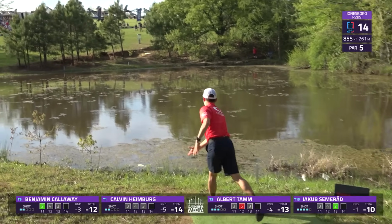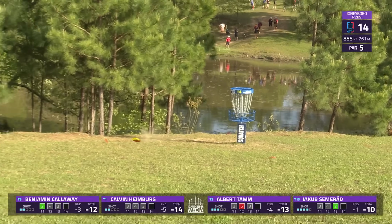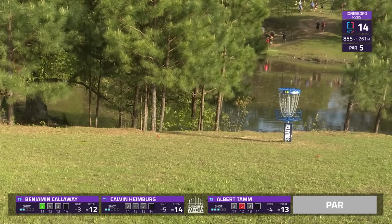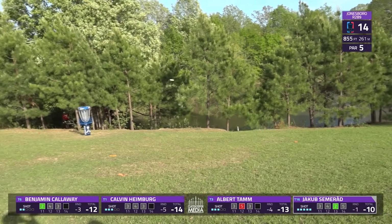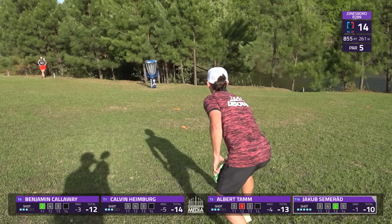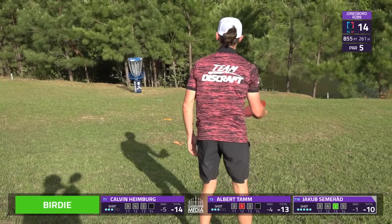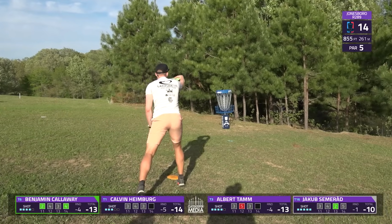So Jakub, after going OB on his second, now has this drop zone shot to try to approach for his par. And he executes that well through the gap. Going to be able to save the par. Calvin is able to give that one a good run. Ben wanting nothing to do with it, going to take his easy birdie.